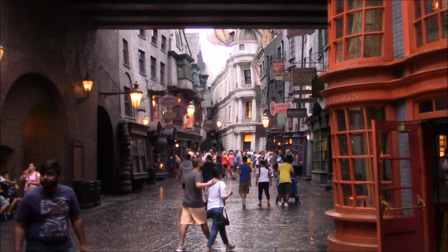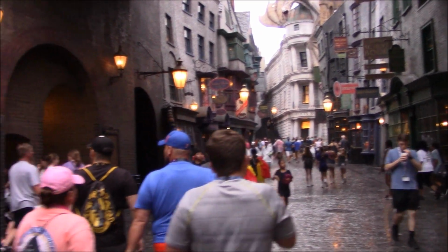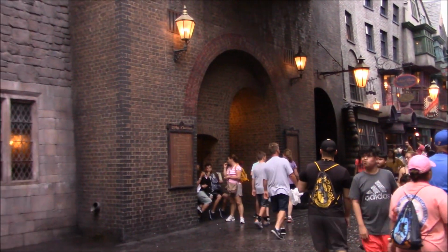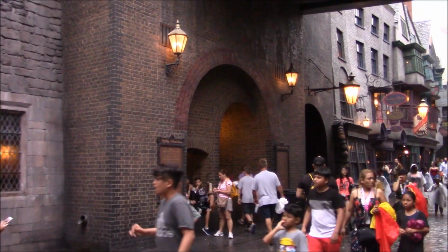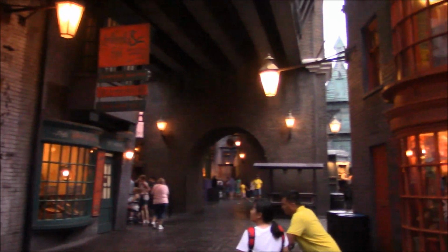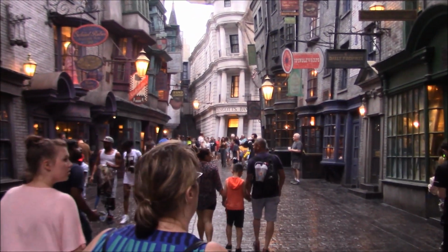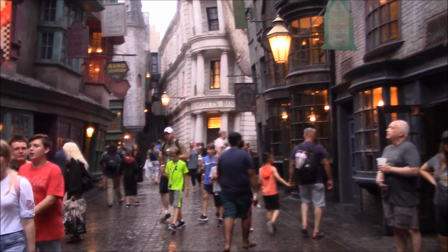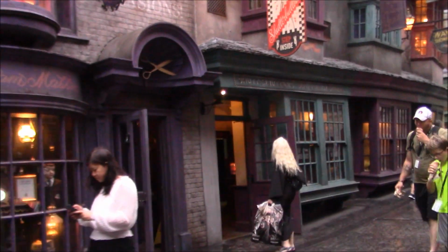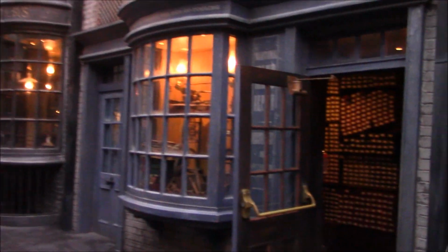Directly down the entrance here is Gringotts, Escape from Gringotts rather. And then slightly to the left here is the Leaky Cauldron, an excellent restaurant. I highly recommend eating it. Very tasty. Now we could turn right here and walk in front of Weasley's Wizard Wheezes. We're going to end up walking that way when we leave Diagon Alley. We're walking here. To the left is where you can buy some wizard robes. And then right here is Ollivander's Wand Shop.